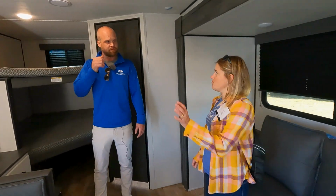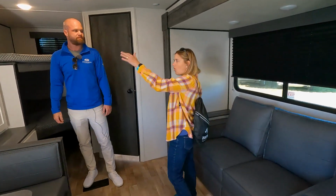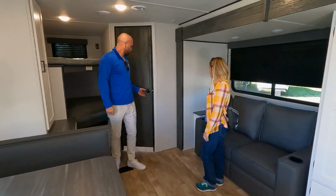I'm assuming we can get there in a second, but I'm assuming there's also a wardrobe in the master bedroom. So this would just be for the kids or coats or... Yeah, secondary overflow for kids. It's just expanding your options there.